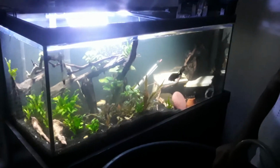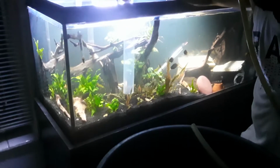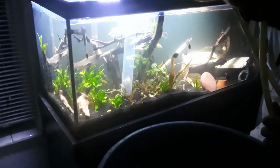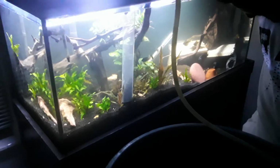We have the 75 gallon with Crazy Cichlids. About to do the water change. We siphon the water into a 55 gallon garbage can. I think it's like 40 gallons though. And just lightly vac around the plants.